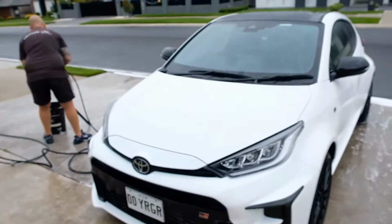So it's been decontaminated, it's been foamed, it's been hand washed with 2 new microfiber cloths. Now, fresh drying towel, dry it up.